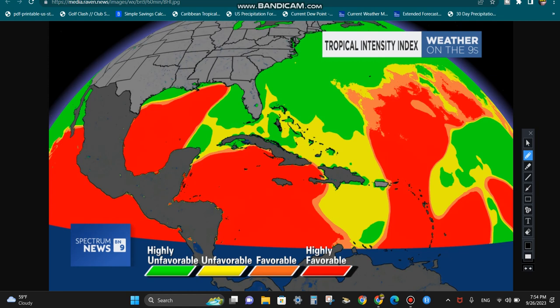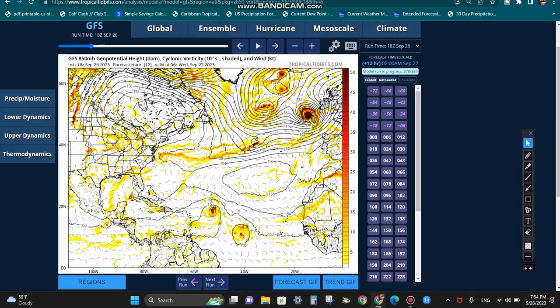So again, we'll see what happens with 91L. Conditions kind of favorable, right, east of the Caribbean islands, and then it kind of gets a little shaky again. It all depends what happens with this high pressure that's sitting over the Caribbean here.